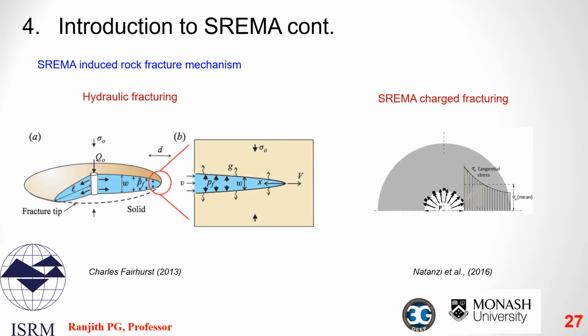SREMA is known for releasing energy slowly during the fracturing process, thereby maintaining a controlled fracture propagation compared to methods such as hydraulic fracturing. A hydraulic fracture initiates when the stress intensity factor at the crack tip exceeds the fracture toughness of the surrounding rock. Therefore, once a fracture initiates, the fluid pressure at the crack tip continues to propagate the fracture, making it very difficult to control hydraulic fractures. This also causes hydraulic fracturing to produce a single fracture plane depending on the initial stress conditions.